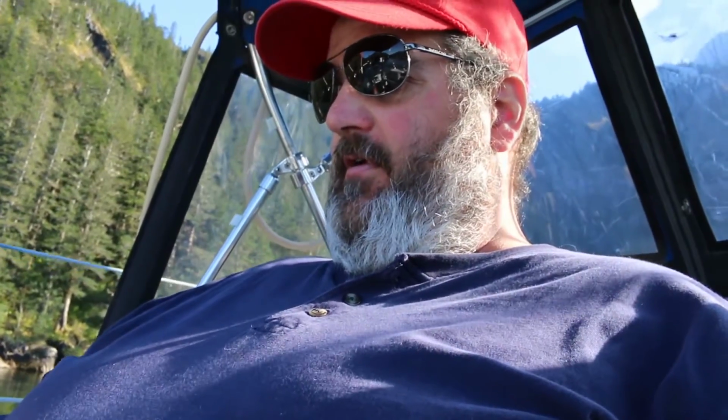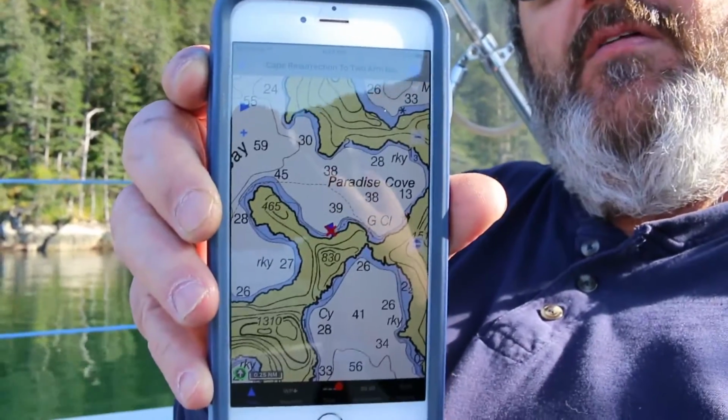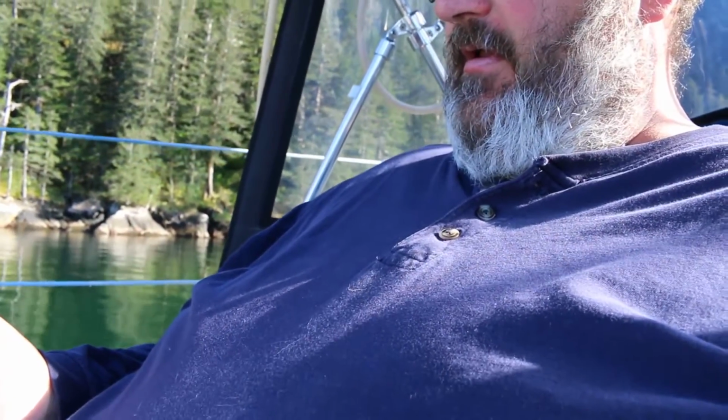Hold on a minute, I gotta switch hands. Got my cell phone set to do the fingerprint thing, but it's got to be the right finger. Okay, let's see. We are on the Cape Resurrection to Two Arm Bay, Paradise Cove. We're in Paradise Cove. I don't know if you can see that, but it shows a little spot where we're anchored down.